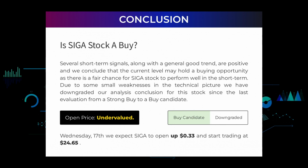After analyzing the volatility and movements for the last trading day, our systems find that the current price is undervalued. For the trading on Wednesday 17th, we expect SIGA to open up 33 cents and start trading at $24.65.